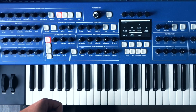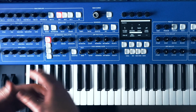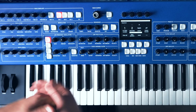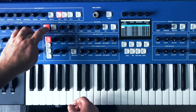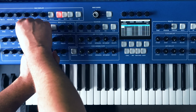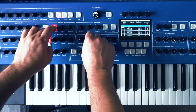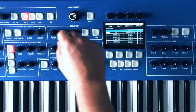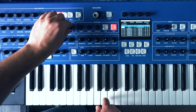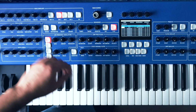The other way we can do modulation on this synth, which is honestly incredible, is just like on the Pro 3 or the Pro 2, if you ever used those synths, which was my favorite thing about them. I no longer have my Pro 2, but by holding a source, you grab anything you want. Let's take oscillator 1, and then let's take a destination. Let's take the cutoff. Let's have some audio rate modulation, and then our amount. Just like that, we can assign literally anything.